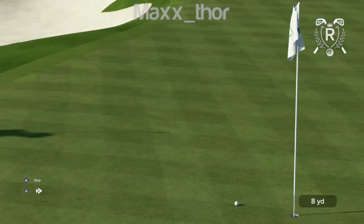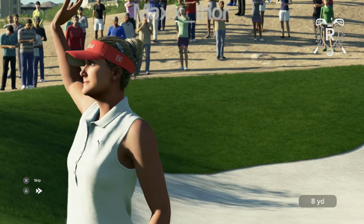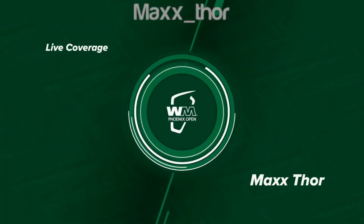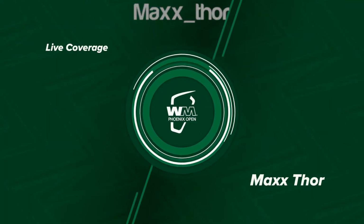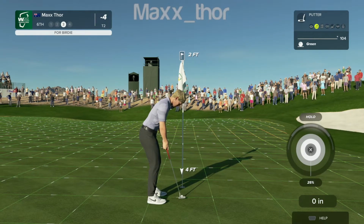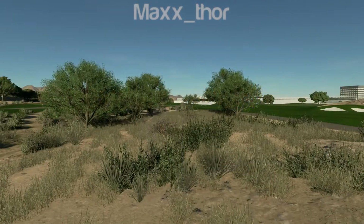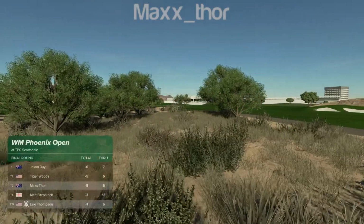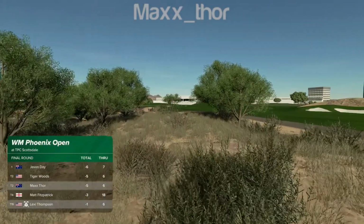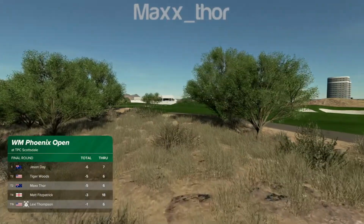Now moving over to Lexi Thompson. She's currently trailing her rival. Let's see what happens here. Always nice to have a birdie putt. Mark it down, that's birdie number 5. And that will take him to 5 under. No movement up or down on the leaderboard for this player.